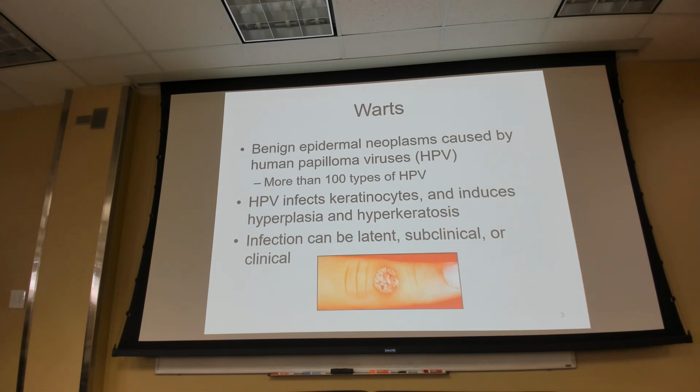So we know that there are more than 100 types of HPV. HPV is what is causing the warts and everything that is out there. It infects our skin, those keratinocytes, and it causes hyperplasia and hyperkeratosis. Infection can be latent, which just means that it's hiding.